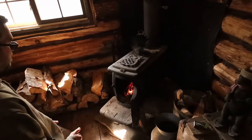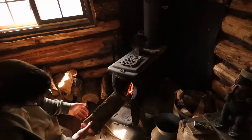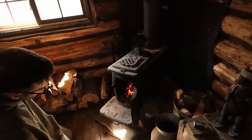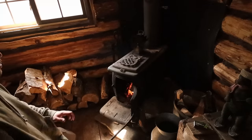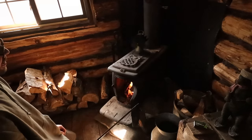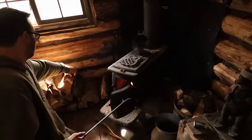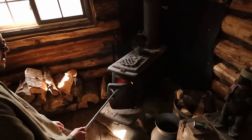I'll need to head outside before dark and just start splitting a little bit of firewood just for tonight, just so I'm sure I have enough kindling. Tinder isn't looking too good, but I for sure need some more dry logs.